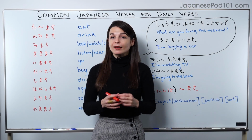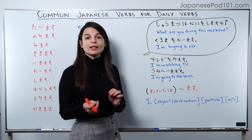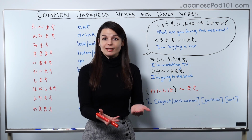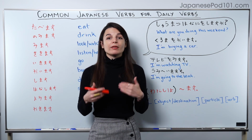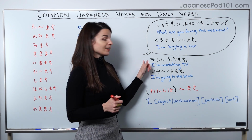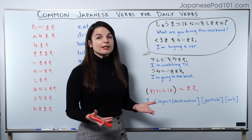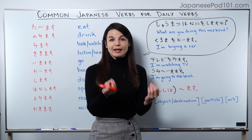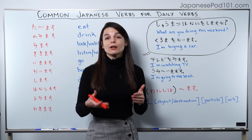Okay, let's take a look at the key grammar pattern that we've seen in this lesson. First, we see here in parentheses, 私は. So, 私は means I am, or I as the subject of the sentence. It's in parentheses here because it's very common to drop this when the subject of the sentence is already known from context. So, for example, when we saw this sentence, テレビを見ます, or this one, 海へ行きます, the subject of the sentence is clear. I'm talking about my own action. So we don't have to say 私はテレビを見ます or 私は海へ行きます. It's already clear.